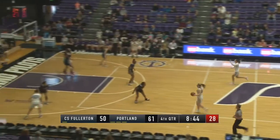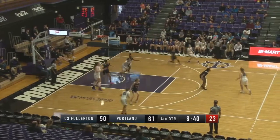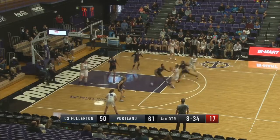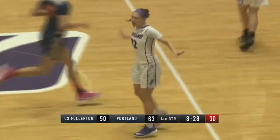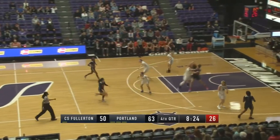Andrews, Spencer, Kemp, Mulheim, and Slega on the court for the Pilots. Here's the freshman, Spencer. Slega pulls up from the free throw line. Nice shot right there. Not even bad defense. It's just a great shot. What Slega's known to do, stepping up in big moments. 22 points for Slega.